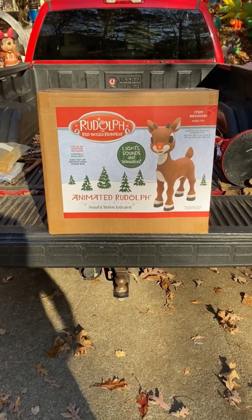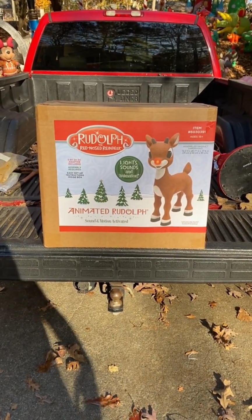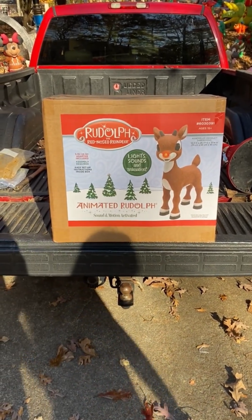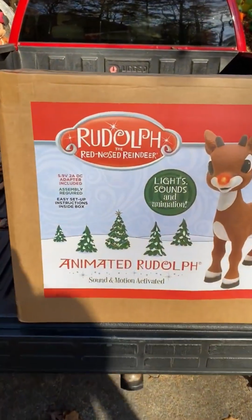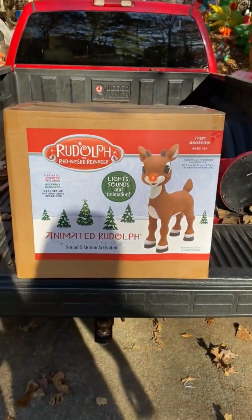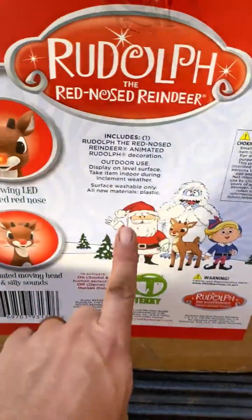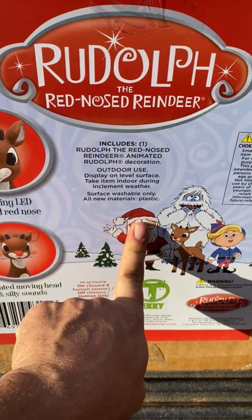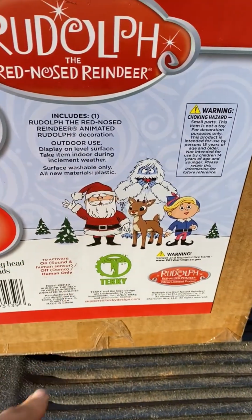But this year, finally, we've got a life-size animated, fully plastic, total outdoor rated Rudolph. And this thing looks absolutely amazing. And not only did they make Rudolph, but they kind of went with the whole collection. The box is a little messed up, so don't look at Santa. They don't have Santa. Santa ended up being Yukon. Ignore him. I don't know if that was the original plan and they ended up doing Yukon instead or what. Santa definitely would have been awesome. Maybe we'll get him next year.